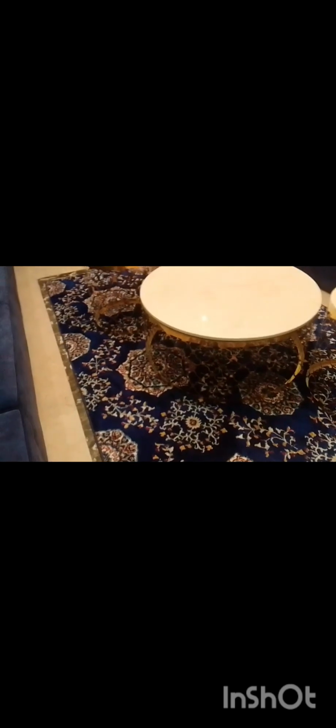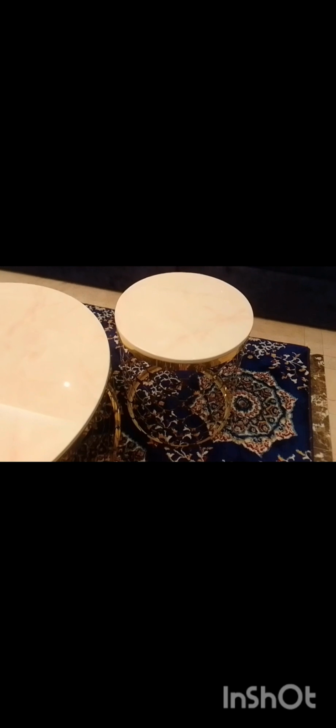It looks so nice with some pillows, and then the room has a blue carpet with some gold and white, which rhymes with the tables. The tables are also gold and cream. It's not white actually, it's kind of creamish. It looks so nice, so nice. Look at that.